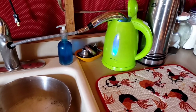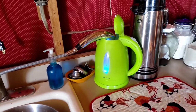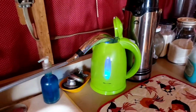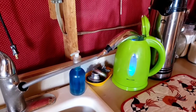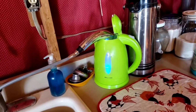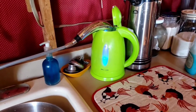Off-grid is not always what it's cracked up to be. It just isn't. Sometimes it's things like water with no pressure, and I try to remain grateful that at least we have water. We don't have to haul our water, but it can still be very frustrating.